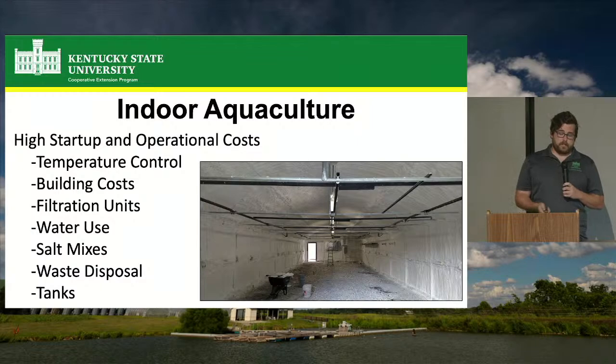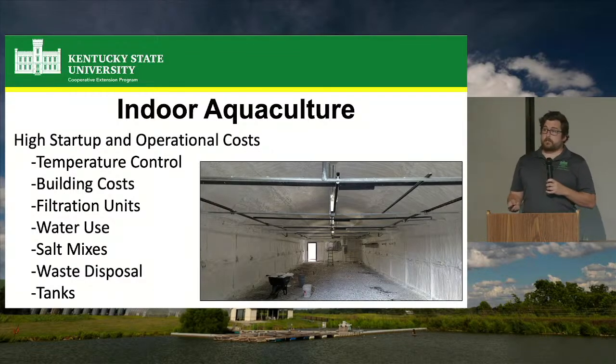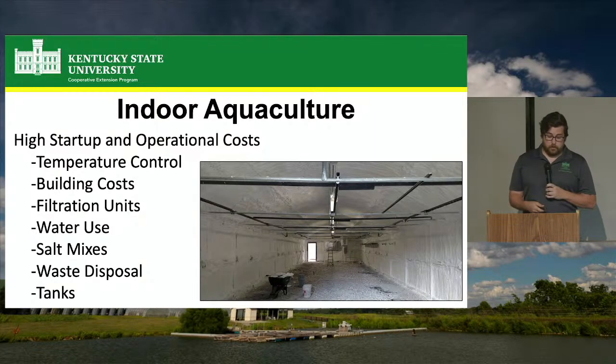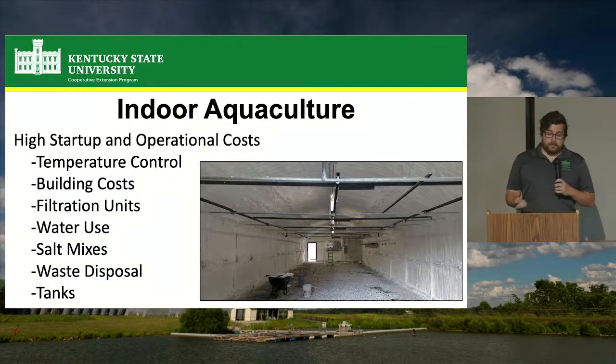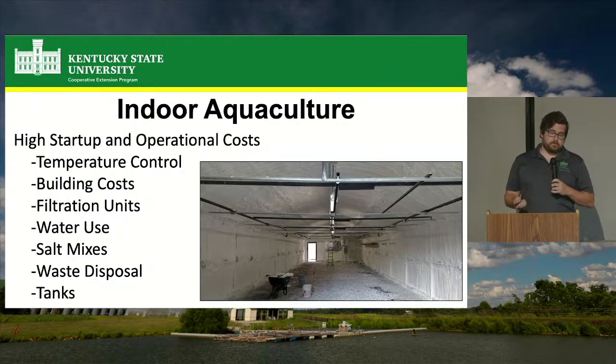Filtration units can cost a lot. We have a lot of specialized equipment in aquaculture. Water use can be very costly, especially when you're mixing in your own salt. Again, salt mixes. Waste disposal can be difficult, especially for brackish water marine producers. We can't do anything with saltwater waste. You can't dump it on a field. A lot of municipalities don't like having saltwater discharge in the sewer system, things like that. And then the tanks themselves can be costly. If you start looking at fiberglass tanks or plastic tanks, and you multiply that by 12, the cost adds up very quickly.